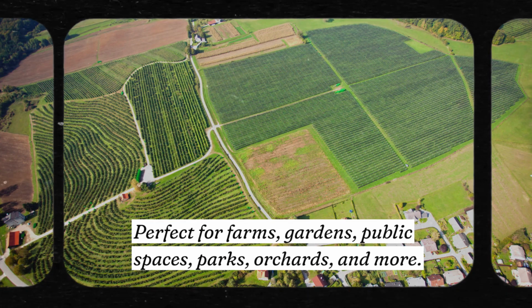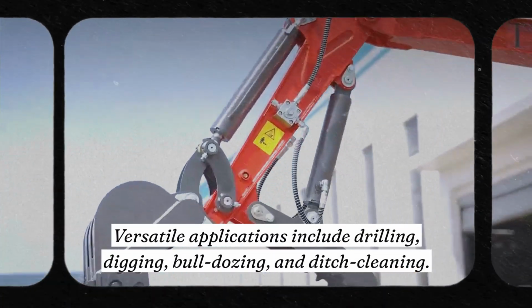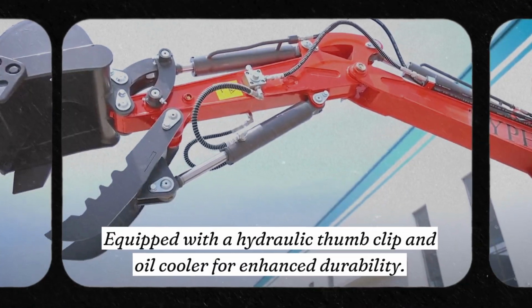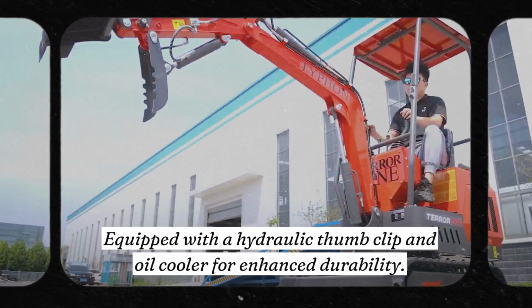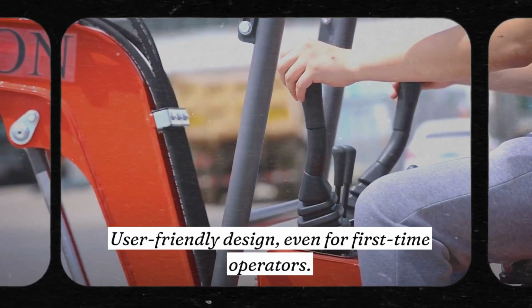Perfect for farms, gardens, public spaces, parks, orchards, and more. Versatile applications include drilling, digging, bulldozing, and ditch cleaning. Equipped with a hydraulic thumb clip and oil cooler for enhanced durability. User-friendly design, even for first-time operators.